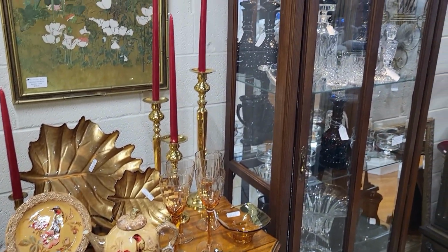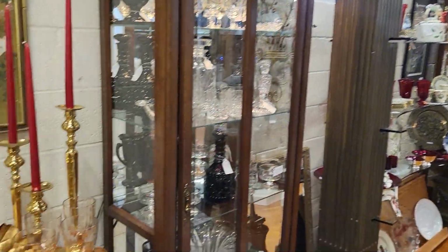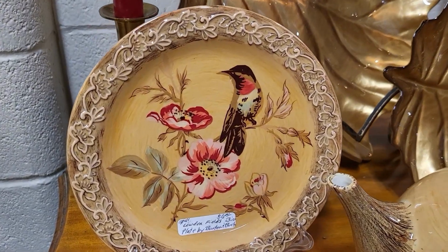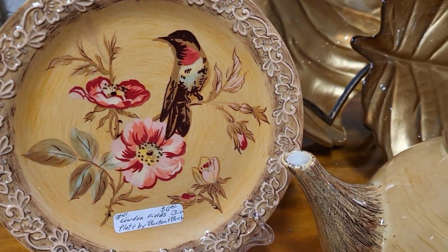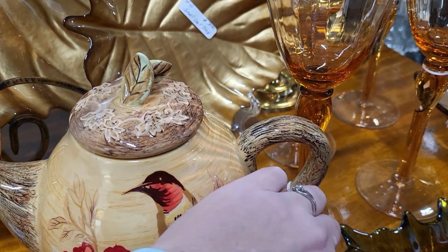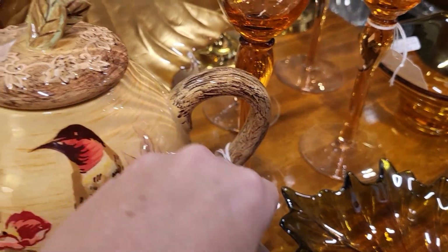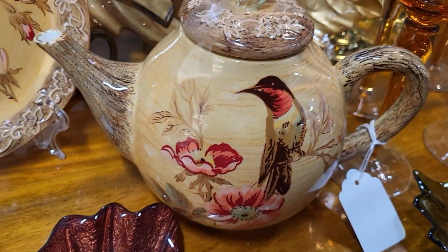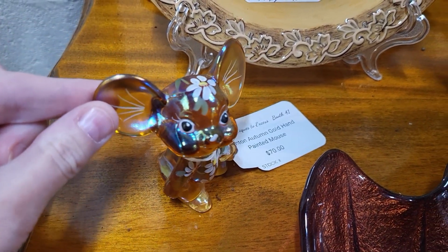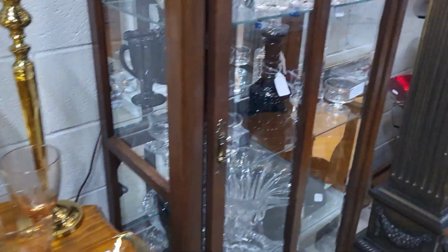Well, right up at the front, there's some really lovely things for entertaining. Look at these bird pieces. I don't think these are that old. I'm not sure. Loden Fields? I've never heard of that, but I like the birds on it. This cutie pie little Fenton mouse is $70. But my goodness.